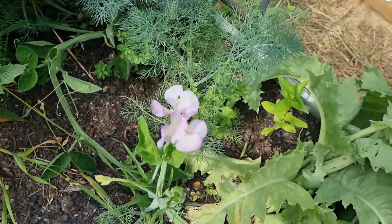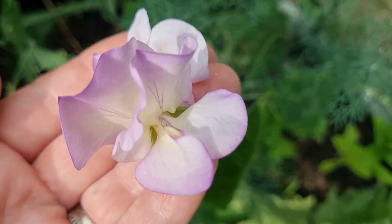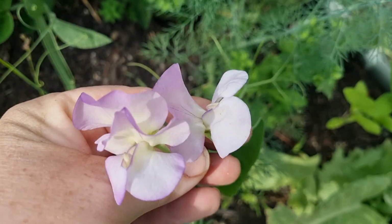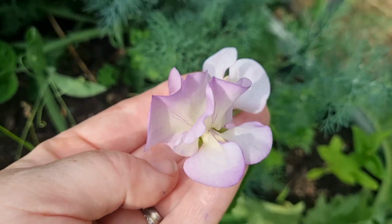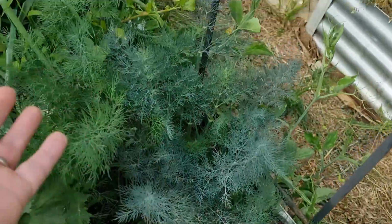This year I planted sweet peas in 2 spots, one over here and the other out the front. And as we know, the patch out the front was a complete fail, but I have some flowers here. Well, the start of them at least. And that means, although I will not have a whole bunch of these beautiful blooms, I will have a few, which is much better than none.